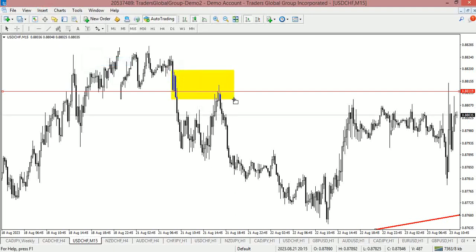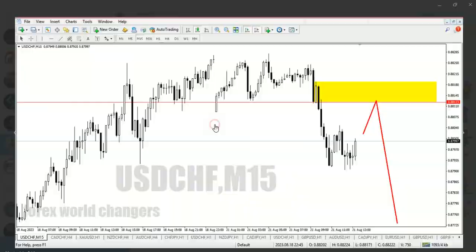So highlighting this base, I knew that the price at this point was going to test this base and then decide to drop. So you can see this before it even happened. So you see, this was the setup. This was a very good setup. So as I highlighted, the yellow zone is where you put your stop loss, and then the price would come here and then decide to drop again. So this setup was very good.